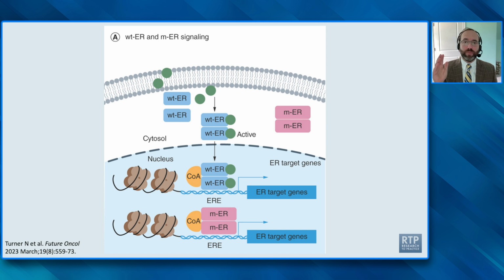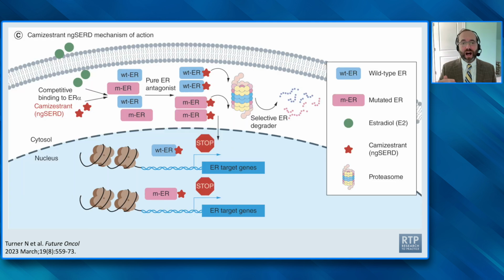If you have the ESR1 mutation in the ligand binding domain that we just looked at on that diagram a few minutes ago, you don't need the ligand. The protein is turned on whether or not estrogen is present. On the bottom, we're seeing what happens when you add the next generation oral SERD, and this is similar to the diagram we saw before. Here, camizestrant binds in the cytoplasm to both the wild type normal and mutant receptors and targets them both for degradation. It doesn't have to be the ESR1 mutant.